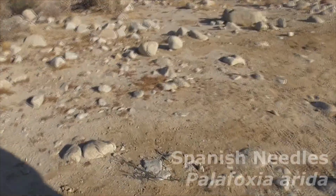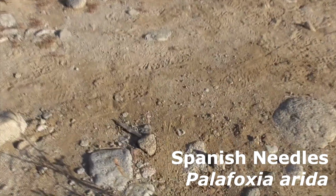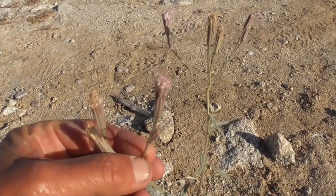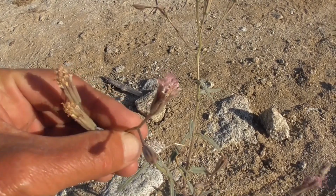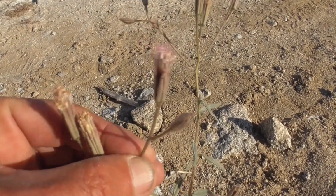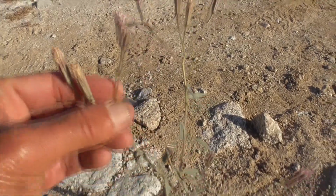This guy here is called Spanish needle or Spanish needles, Palafoxia arida. Either way is fine. Little Asteraceae here. Little bundle of flowers on top, protected by these little phyllaries kind of growing out of the ground.